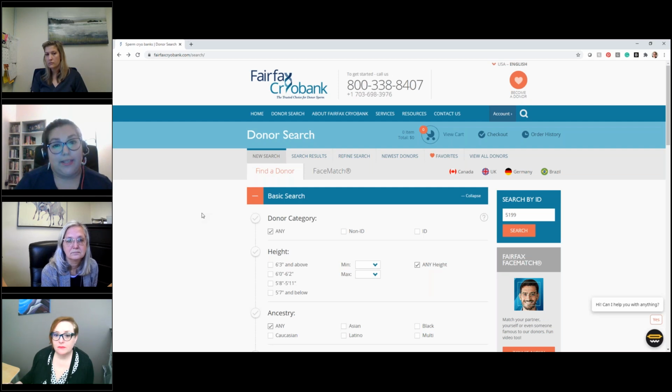And then we'll reach out directly to your clinic to make sure that they're able to approve everything because they want to make sure that this donor is an appropriate match for you. And then once we have that approval, we're able to schedule the shipment. Shipment to the UK takes about 2 to 3 days, I believe, or 1 to 2 business days to ship. Great.